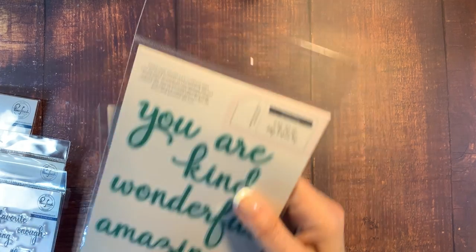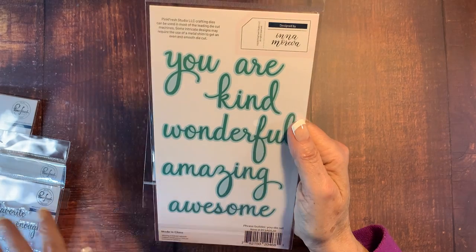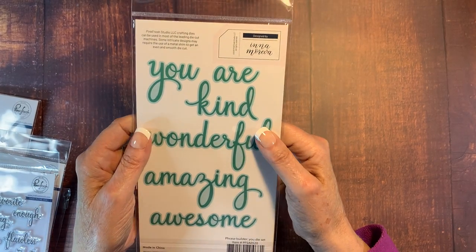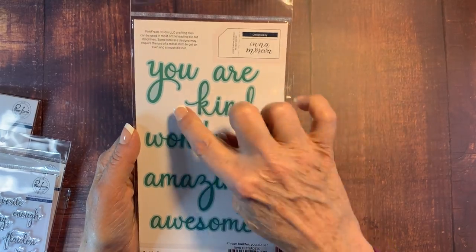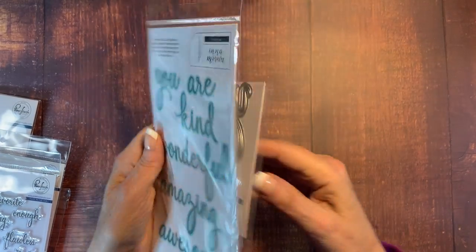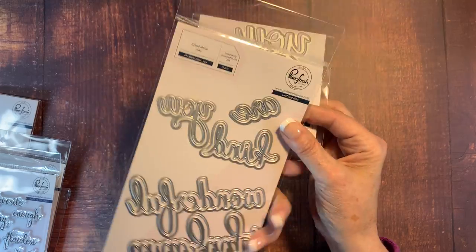So first of all, there are some lovely word collections here. This one is called Phrase Builder. I think they're all phrase builders, but this is called the You Phrase Builder die set. And it has, you are kind, wonderful, amazing, and awesome. And they're all individual word dies.